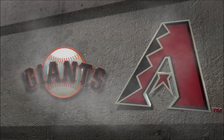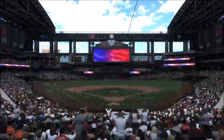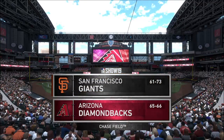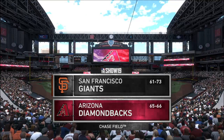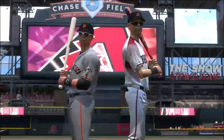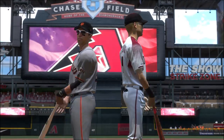Well, the clear skies typically mean one thing, a hot afternoon here at Chase Field in Phoenix. Today, it's the rubber match of this three-game series between the San Francisco Giants and the Arizona Diamondbacks. Get ready for Diamondbacks baseball next.